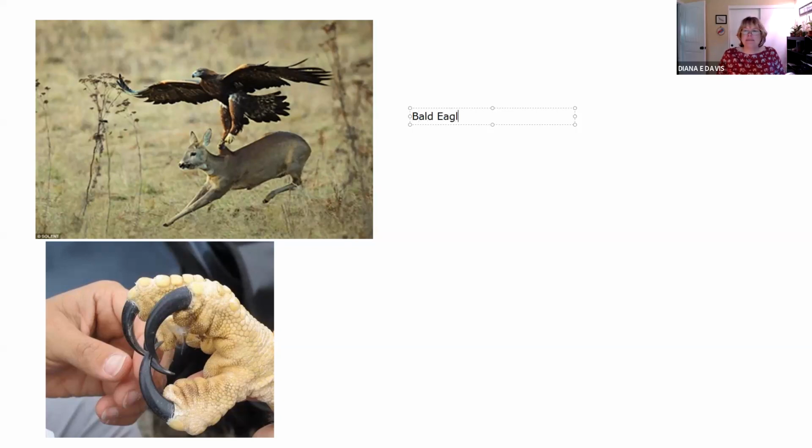Bald eagles are not usually used. If they're taking down prey, they're largely taking down fish. So we call them piscivores. Piscivores is eating fish. They also eat a lot of carrion.